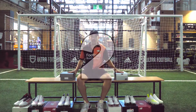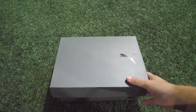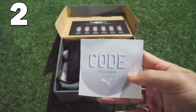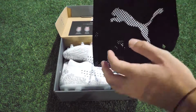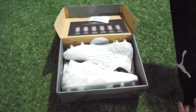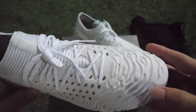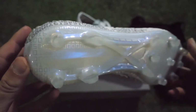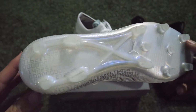Alright, and now on to number 2. We have a Puma box and a Nike box. Unfortunately for Puma, coming in at number 2 is their brand new Code Breakers in the Future 19.1. Now these are a very, very clean boot with obviously that code around the back heel of it. Now this is the most limited pair of boots that we have in this countdown. There is only 1,400 pairs of these in the world, so very limited, and we were lucky enough to get our hands on some here at Ultra Football.